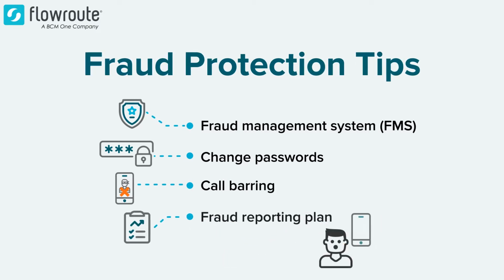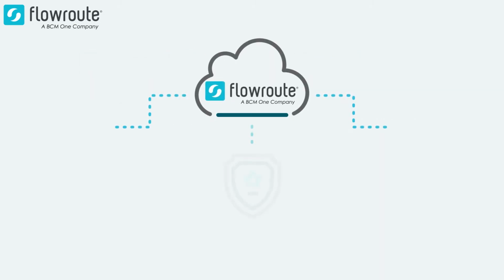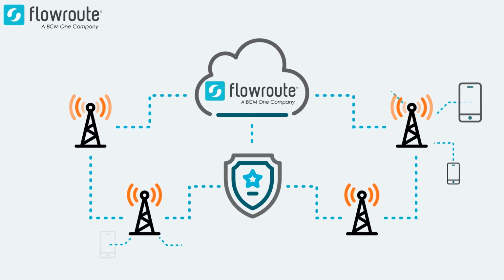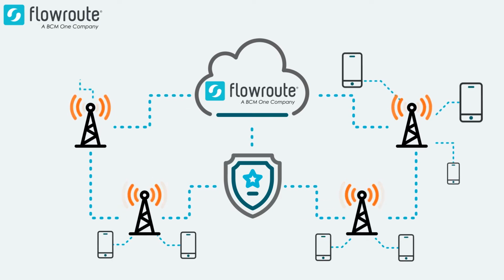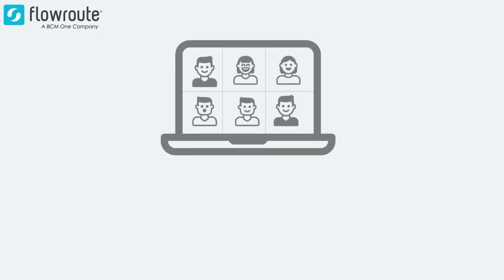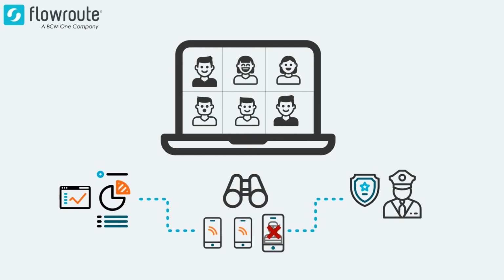It's also wise to have a plan that allows customers and employees to report fraudulent or malicious activity if they suspect it. To help combat telecom fraud, FlowRoute takes a vigilant approach. FlowRoute collaborates with other carriers to ensure safety across the industry. Together, these carriers handle 90% of the world's call traffic. They discuss traceback data to keep an eye on bad actors across networks and partner with law enforcement so that authorities can subpoena fraudsters when needed.